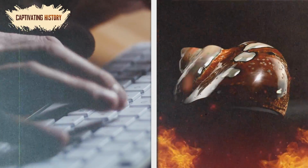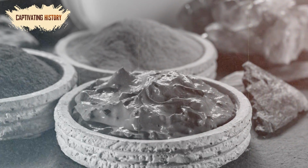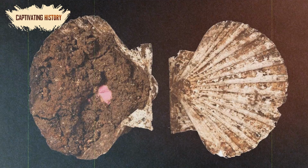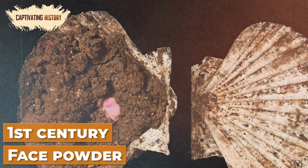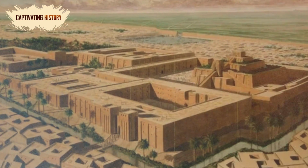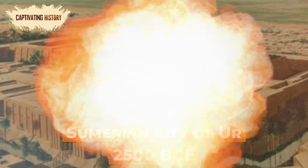Shells have gone hand in hand with women's beauty products for centuries, and as well as crushed shells being used in cosmetics, whole shells were also employed to store makeup. Archaeologists uncovered an intact scallop shell that contained a face powder dating from the 1st century in present-day Merida, and the use of shells to carry cosmetic pigments dates back to at least 2500 BCE, as evidenced by findings in the Sumerian city of Ur.